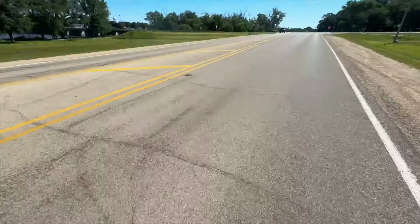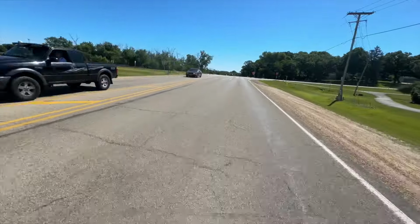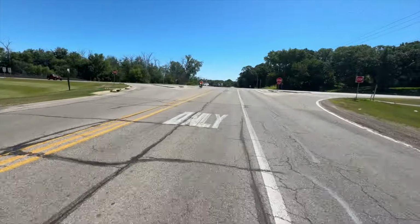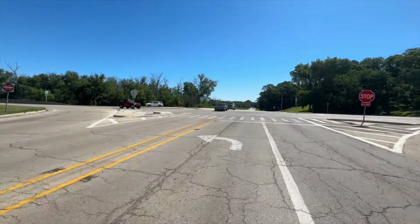Well, guys, I can use my turn signal. That's sick. Check, make sure nobody's behind us. Over the turn lane. Oh, yeah. We got race cars. Race car. Race car friends.